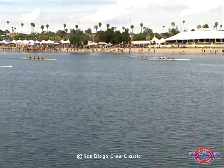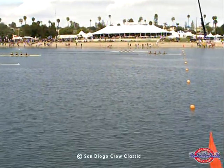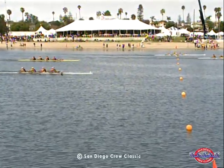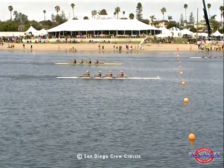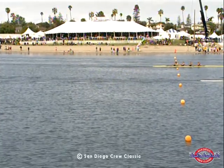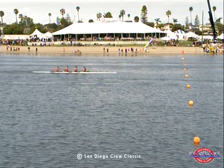USC has it in hand and in command. USC across, then UCLA. And it looks like Oklahoma sneaks in there for third, and Stanford picks up the fourth position, outside to Oregon State and farther outside to Iowa.